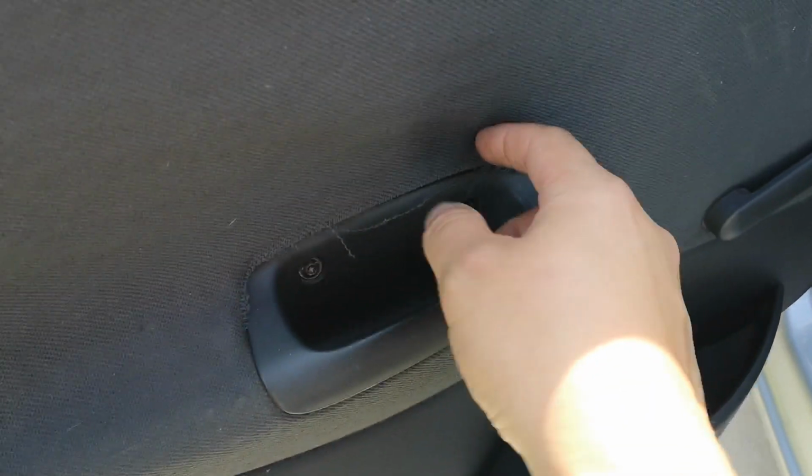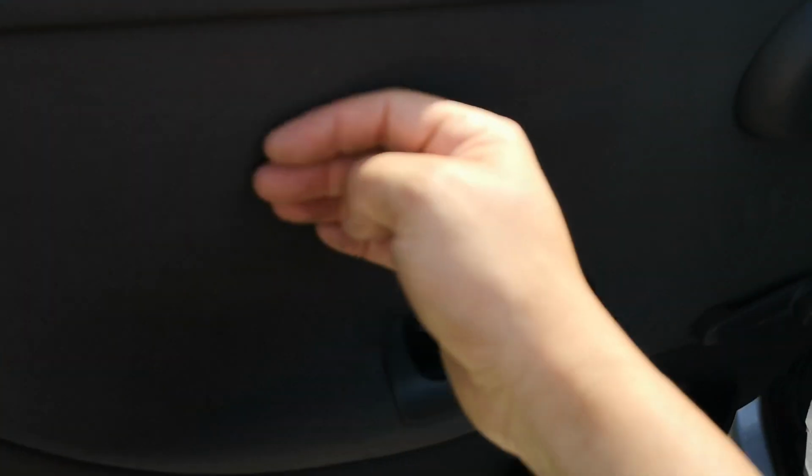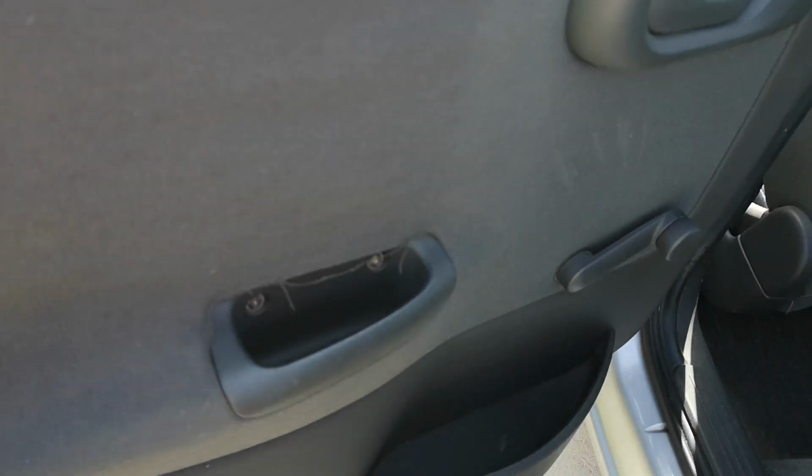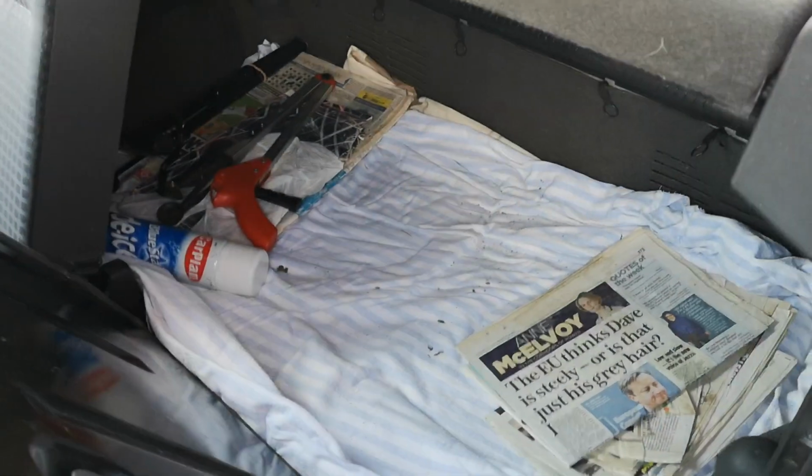Door card's a little bit frayed. Didn't know about that actually, I've just spotted that. All cars of a certain era do that, don't they? They're just sort of tight and then they come loose. We've got door pockets here, and looking at the back seats as well, we have got the 60-40 split.